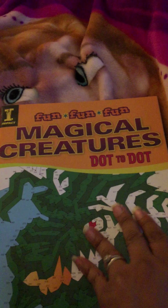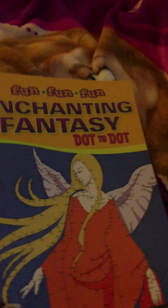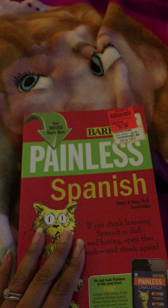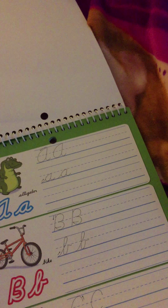79 cents. This is for my son. 59 cents. And this is for my daughter. 59 cents, or one of my daughters, I should say. And then I was going to pay way more, including the shipping, for this book. So it was $1.99. And then this is a dry erase cursive book, and it's 79 cents.